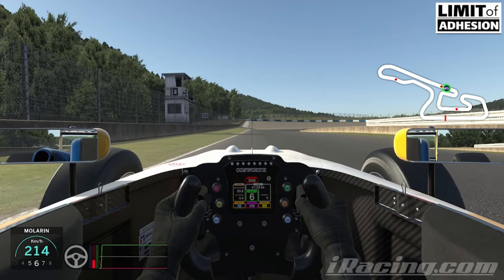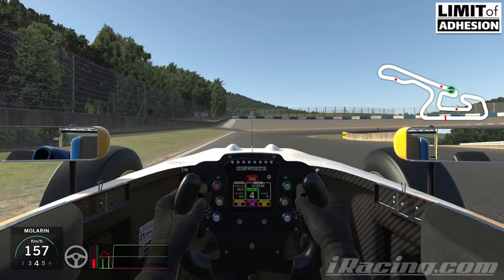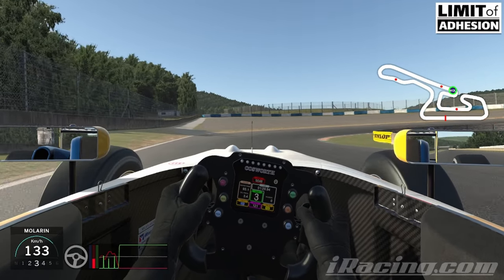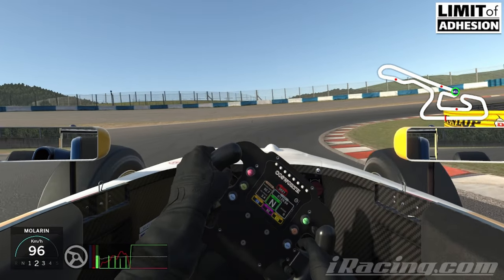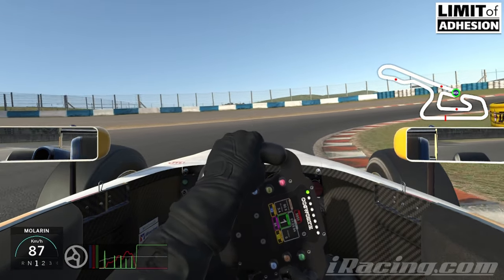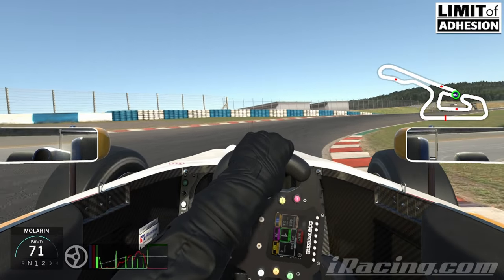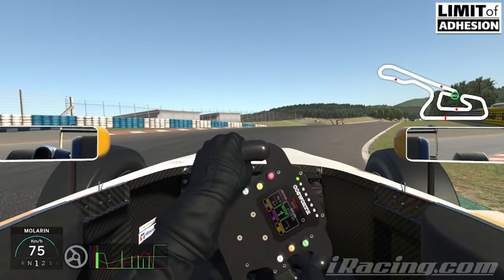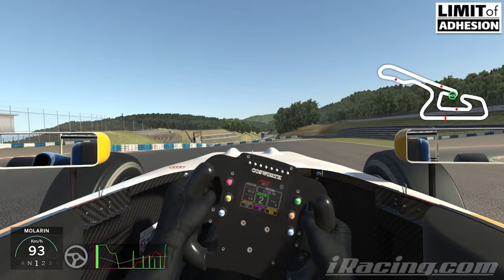There it is. So braking down here, and you can see here, this is quite an interesting technique that Ture does, and I've learned something from him here. Rather than trying to get all the way down to first gear before you even get into the corner, he's turning in third gear and then gradually going down to second and first as he goes through the first part of the corner, and then he's straight on the power as he gets to the apex. So really, really nicely done there.